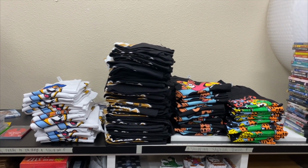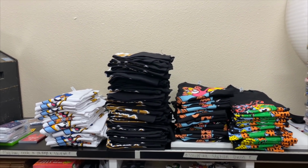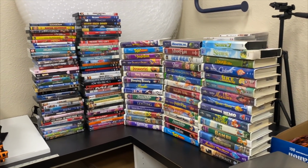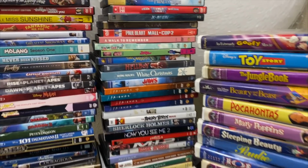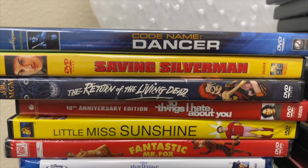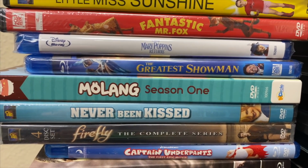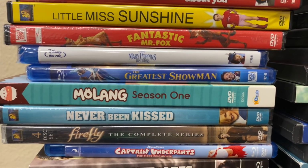So, we have a bunch of movies to take a look at and then some games as well. Alright, so I'm not going to go through these individually. There's just too many, and it's late. I just don't care. So, Return of the Living Dead. That's a pretty cool one. Couple of Disney Blu-ray and stuff there.